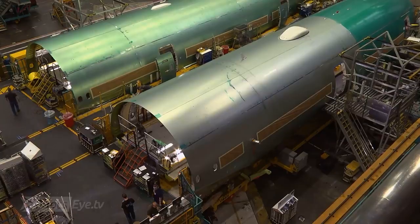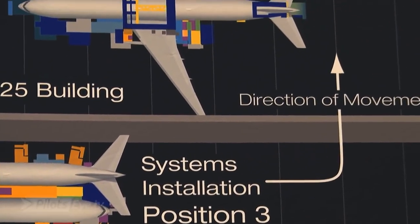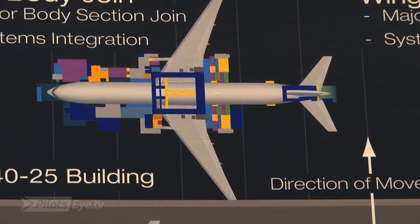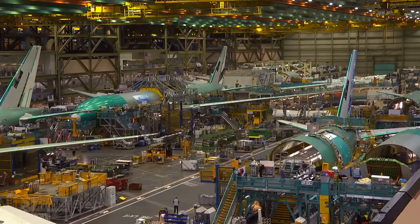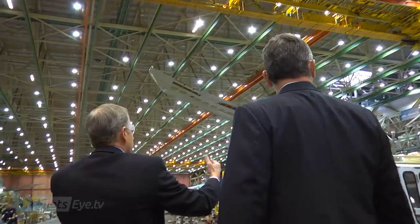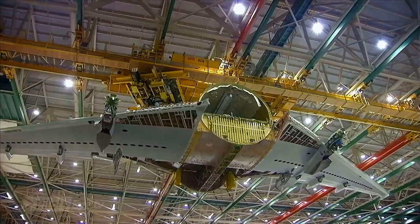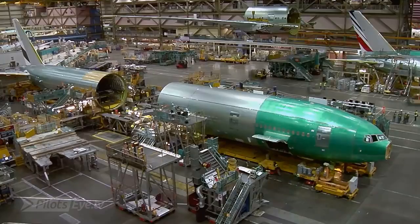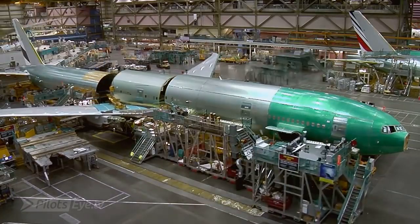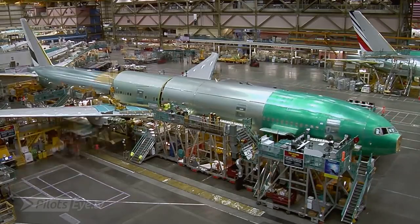After the initial assembly, which is what we call systems installation, they will travel down in a U-shaped pattern, go around, and come back towards us in the other direction. What I'd like to show you here is what we call final body join, where the wing body join is put together with the fore and aft sections of the fuselage. This is where the airplane comes together for the first time.